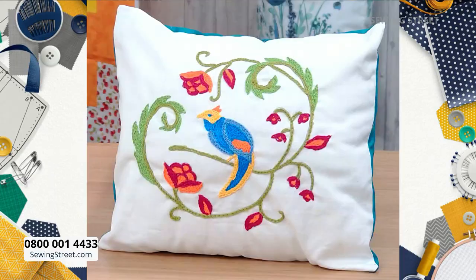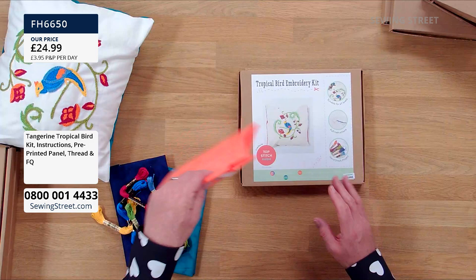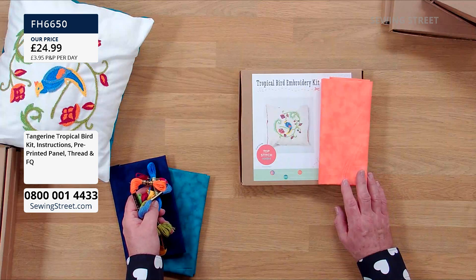Right, okay. I've very quickly got to show you these other bundles that we've got here today for you, because this is rather gorgeous. I put the right way up. There it is. This is from another day. Okay, so you get everything you need in the box. I'm not going to open the box because it's sealed. You get everything that's in the box, plus you get a tangerine fat quarter. 9th of March, this was demoed.